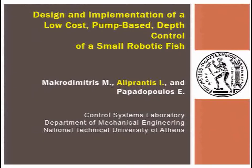Hello. This paper is about the design and implementation of a low-cost, pump-based depth control of a small robotic fish. I am Aliprandis Ioannis, and this is work done along with Makrodimitris Michalis and Papadopoulos Evangelos at Control Systems Laboratory and UA Athens.